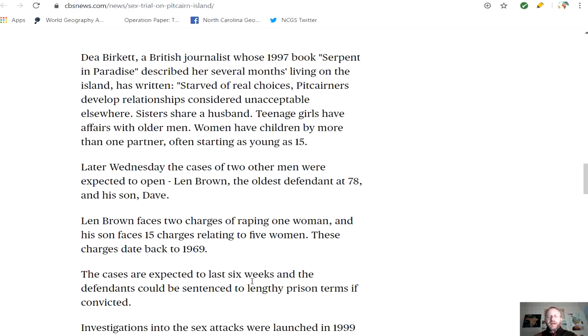Dee Burkett, a British journalist whose 1997 book Serpent in Paradise described her several months living on the island, has written, starved of real choices, Pitcairners develop relationships considered unacceptable elsewhere. Sisters share a husband. Teenage girls have affairs with older men. Women have children by more than one partner, often starting as young as 15.